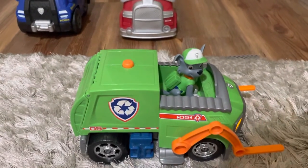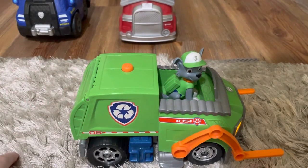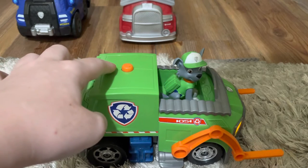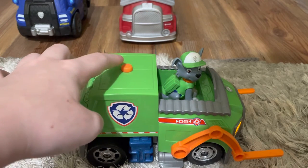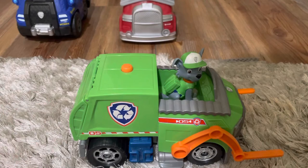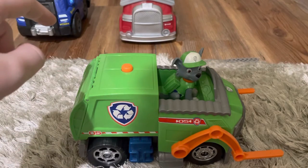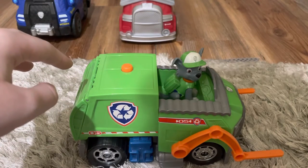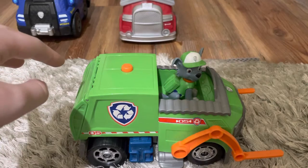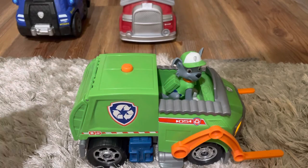Whoa. It makes these cool sounds. It's kind of finicky a little bit. I'll hold it down. So I'm backing up. That's number 5 on his vehicle. He's the 5th member of the Paw Patrol. And that's the horn of his vehicle.